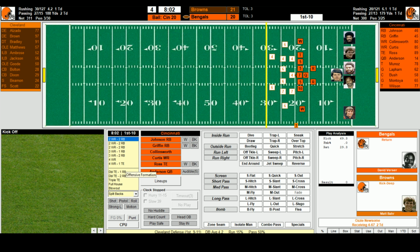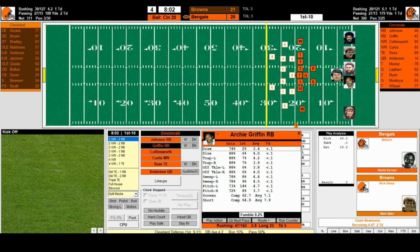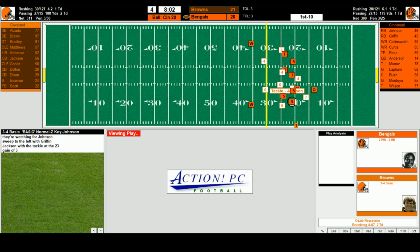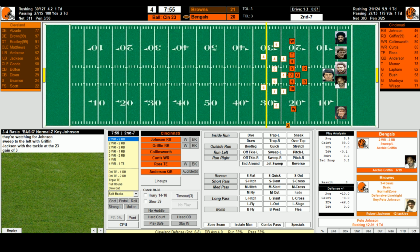So 1st and 10. Johnson and Griffin in the backfield. Archie sweeps left. Near side, hand off from Anderson across the 20. Jackson with a tackle at the 23. Yeah, Robert Jackson's playing both ways. So don't know if that's a glitch or not.